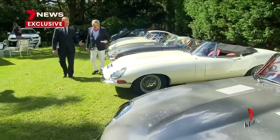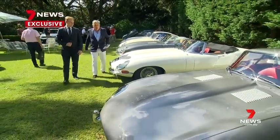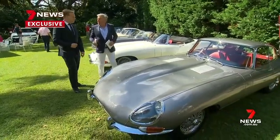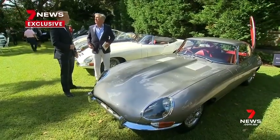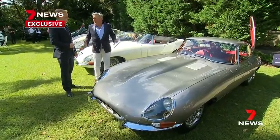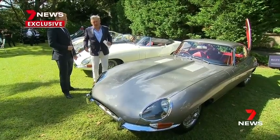The Jag's a bit of a feature this year. Well, they are, because it's March 2021, and it was in March 1961 that the E-Type Jaguar was launched in Geneva. Right. So it's a really important anniversary. It's the 60th birthday of the E-Type.